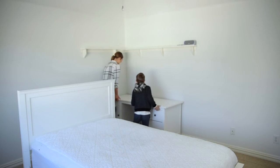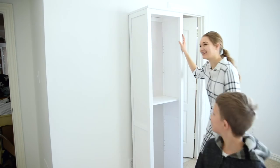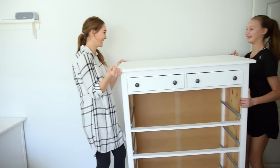The first thing I'm going to do is bring all my furniture back into my room and then we'll be ready to set everything up. So let's go do that. It's so white in here. It looks like a studio though.